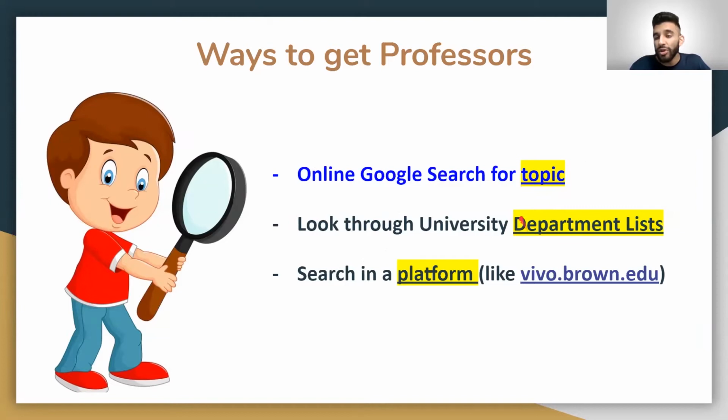Secondly, I can look through university department lists. If I say, you know what, I'm interested in cell biology, or pure biology, or the field of chemistry or physics, then you can search up university department lists of biology professors, and they'll give you every single biology professor and their contact information. So you can go and look at their research, you can reach out to them and see if they'll give you a helping hand. And that's a really awesome thing that they do.